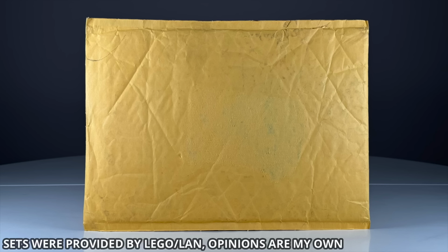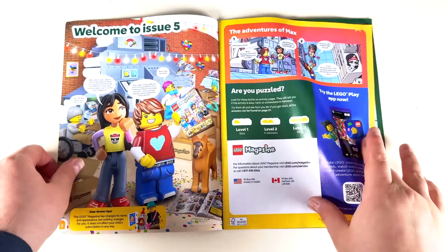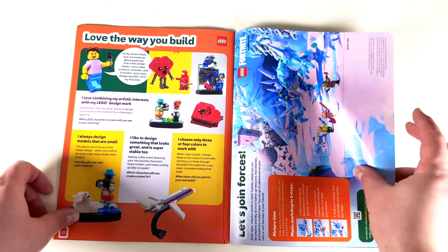Next up this week, thanks to LEGO and the Ambassador Network, I got a bit of a mystery package, and inside was 2 of the brand new LEGO magazines. As we talked about in a previous video, the LEGO magazine got a rebrand, but inside are games, posters, comics, and builds just like the magazines I had when I grew up.